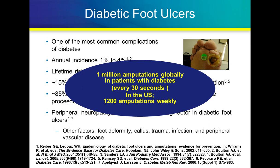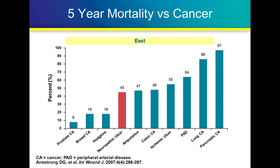And Harold Brem did a study in the United States, and he found, this was a number of years ago, that there were about 1,200 major amputations performed every week in the United States. And it's very likely that since that article has been written, that number has increased. This is a very serious problem.